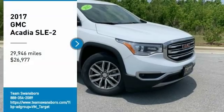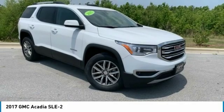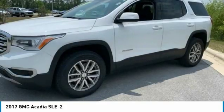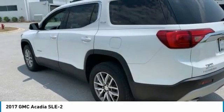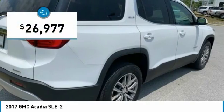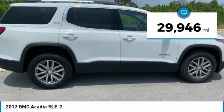We are pleased to show you the 2017 Acadia. The GMC Acadia has great capability coupled with exceptional safety, offering better highway fuel economy than any other 8-passenger SUV, advanced technology, and thoughtful ergonomics. The Acadia is a premium utility that rejects compromise and is priced below $30,000. This vehicle has less than 30,000 miles.